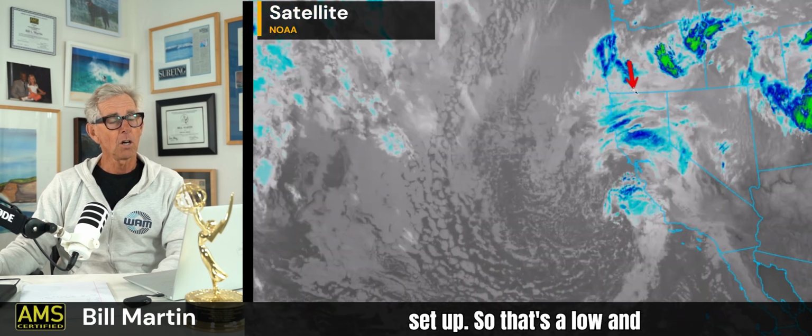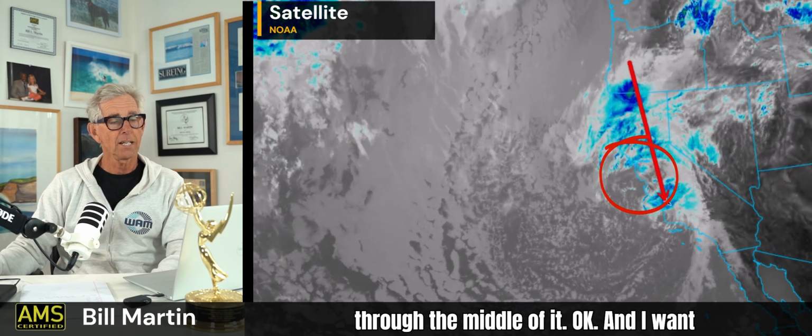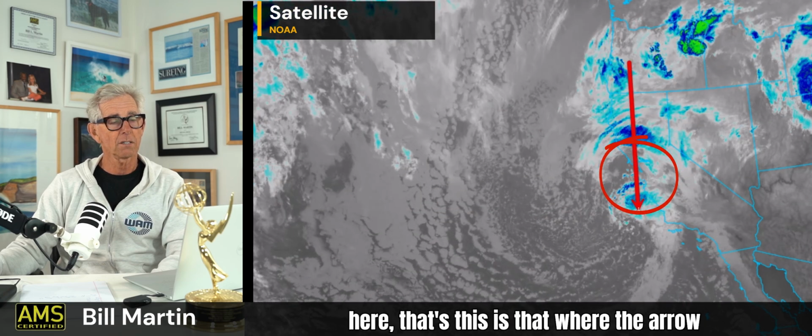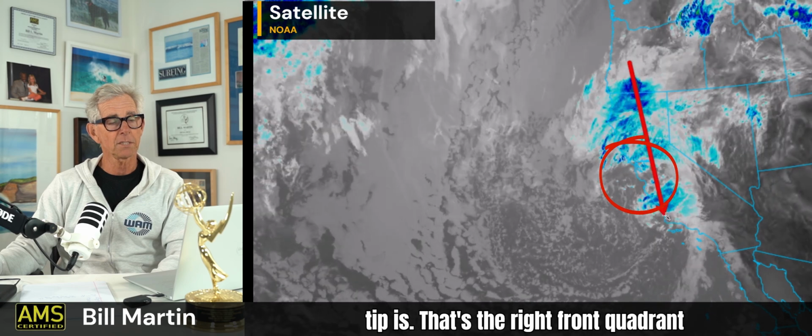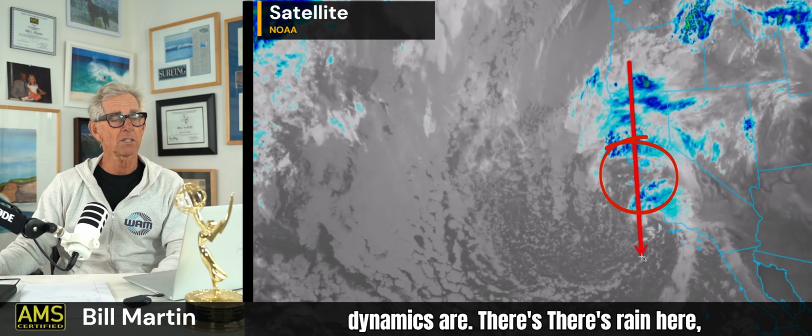So that's a low, and I'm going to draw a line right down through the middle of it, okay? And I want you to keep an eye. See this area over here? This is where the arrow tip is. That's the right front quadrant of this trough. So that's where the dynamics are.